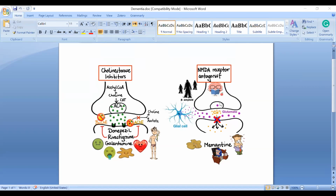So we said when we are going to treat dementia, we need to do two things: either increase the acetylcholine because it's low in Alzheimer patients, or decrease glutamate because it's high in Alzheimer patients. These are the medications used to treat Alzheimer. Just remember this. What's happening here, I will tell you.